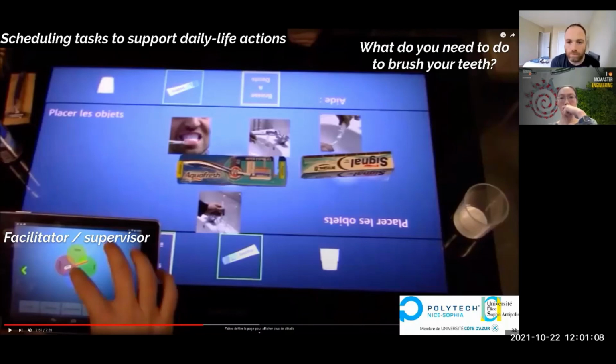I see. So you actually use a real object to trigger the kind of information that needs to be displayed. Yeah, totally. On the table, you have a toothbrush, a toothpaste, and a glass, and those are the real things that you need to use to interact with the table. It's not tactile, so you're not touching the screen. You're really putting the stuff on the table, and the table reacts to which object and where you put it.